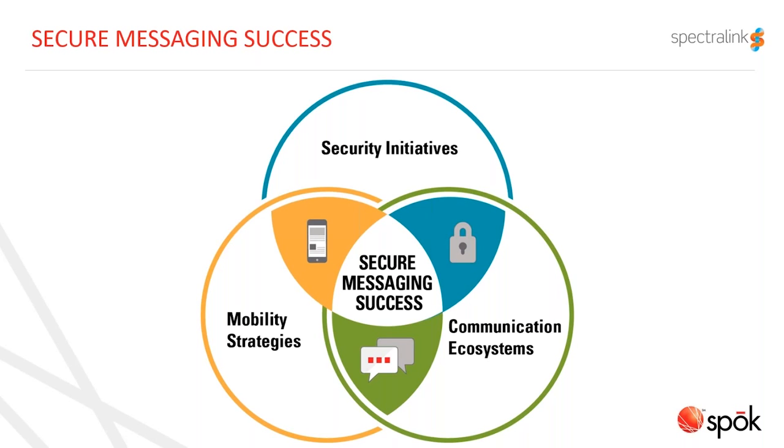Today we're going to explore, as Paige suggested, the who, the why, and the what would be necessary for these projects, with a step-by-step guide for securing the secure mobile messaging rollout.